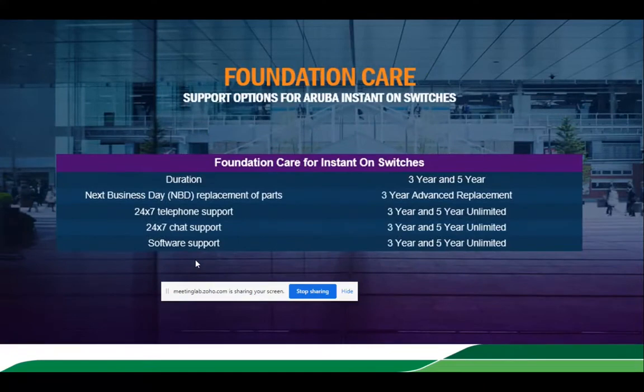Foundation care would give you a flavor of next business day, or telephonic chat support, or 24 by 7 chat support. So software support is there. We have two flavors of 3 years and 5 years. So 3 years, and also we have 3 years advanced replacement. Advanced replacement is very good support, in which you get your item or your switch before you submit the faulty switch to us. Okay, so this is called advanced replacement.